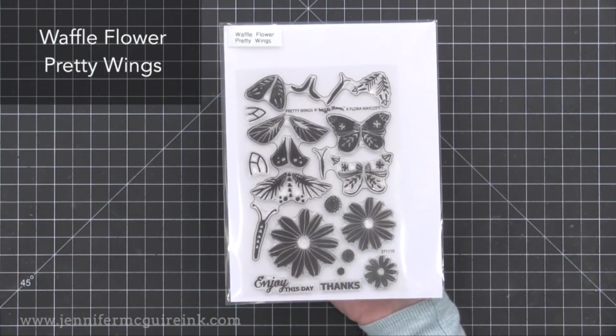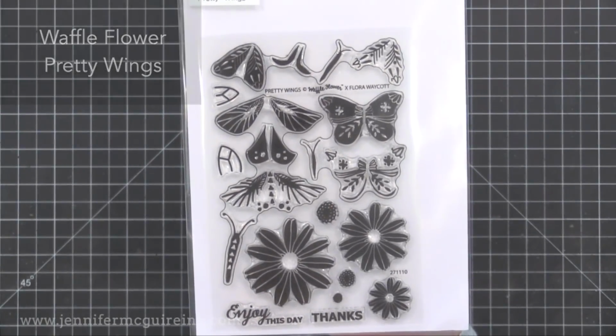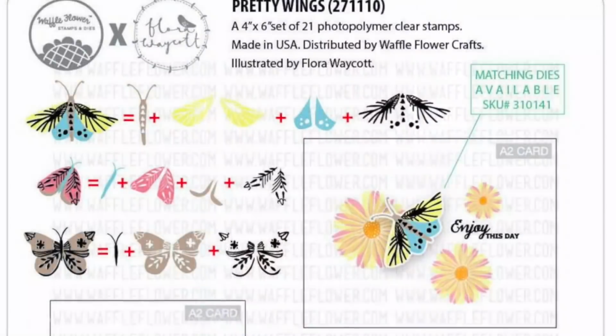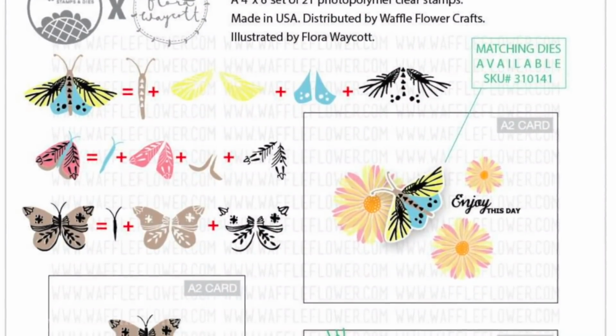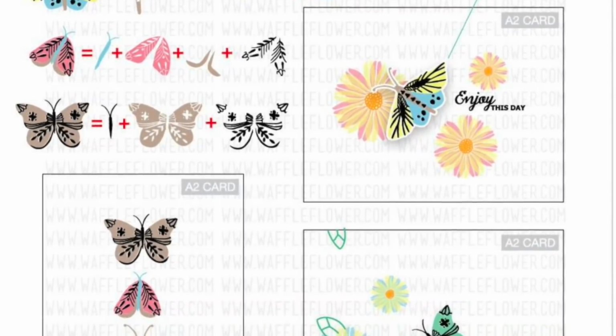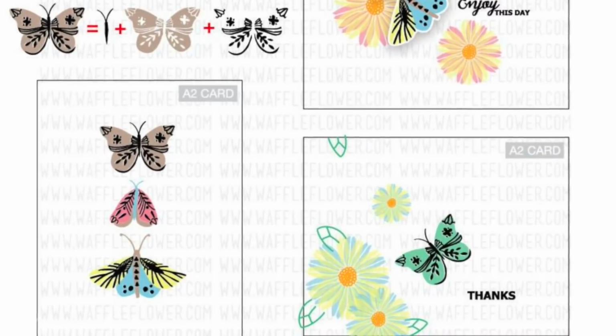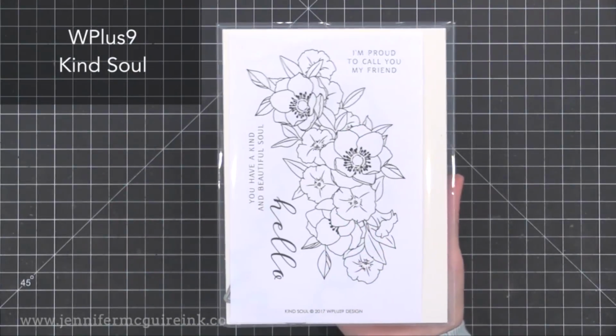Another one from Waffle Flower that I really like is the Pretty Wings stamp set. Again, I'm using this one for some teacher cards this Christmas. I've got a lot of cards to make. Anyways, here's a key to show you all the different colorful butterflies that you can create with it, and even some flowers too. I like that you can just change up the colors to get different looks and create a beautiful card set.